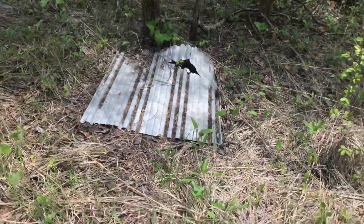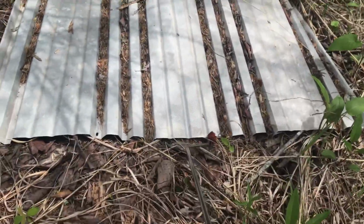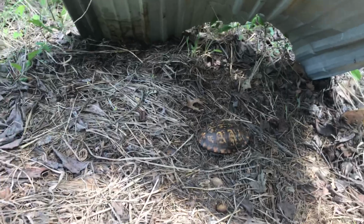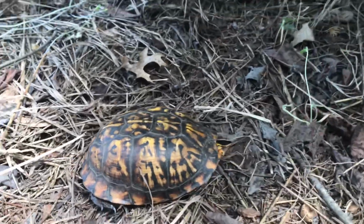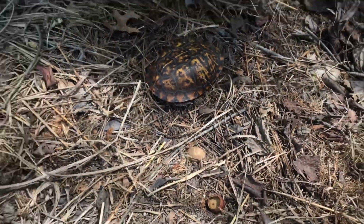So I'm out here flipping some tin today, and I decided to flip this piece. We'll flip it together again. A box turtle. Looks like a beautiful male too. Maybe we'll take a look at this guy. I'm not gonna mess with him too much. I'll just leave him how he is.